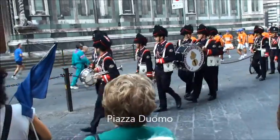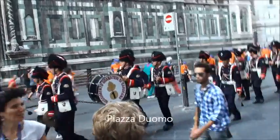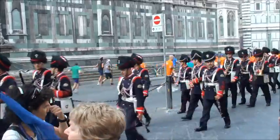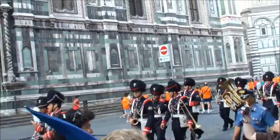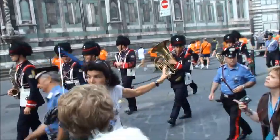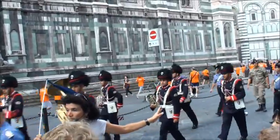This marching band was heading for a parade, something to do with tossing flags. That's a cultural thing with the Italians in Florence, probably other places in Italy.